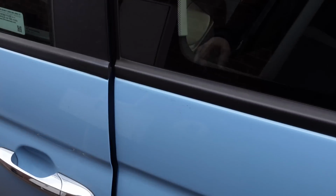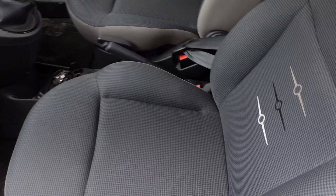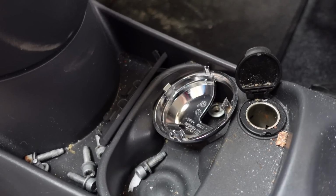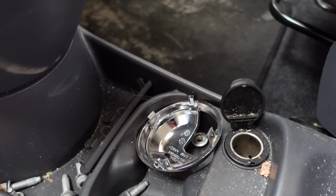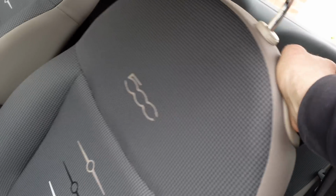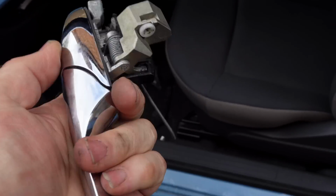So we can't get in the other side due to the lack of door handle. Now, Jamie said there was a load of bolts in here. Oh, it's only off the door, isn't it? I don't know if he was referring to those. That seatbelt is plugged in there, probably to hold that. Oh, this is a nuisance if there's no door handle. Ah, here it is. Aha! Yes, and it's a good door handle. Nothing wrong with it. Phew, that's a relief.